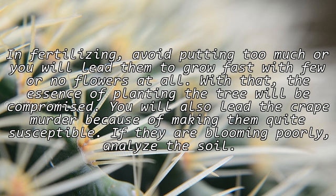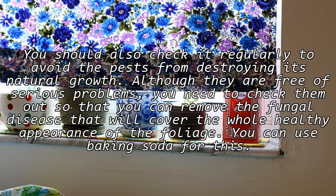If they are blooming poorly, analyze the soil. You should also check it regularly to avoid pests from destroying its natural growth. Although they are free of serious problems, you need to check them out so that you can remove the fungal disease that will cover the whole healthy appearance of the foliage.